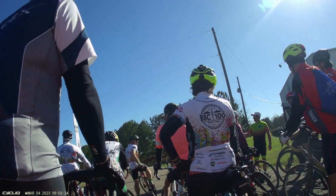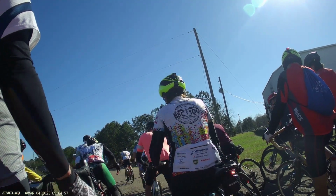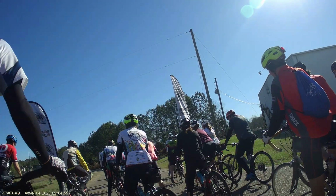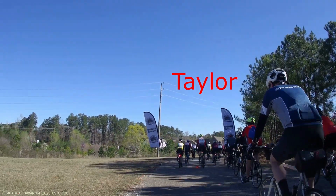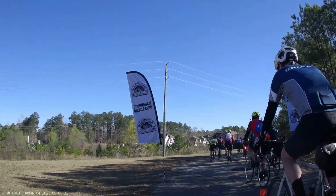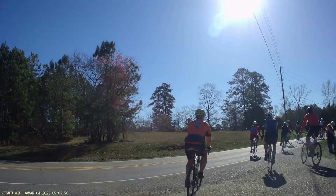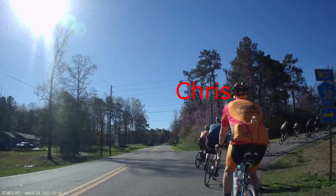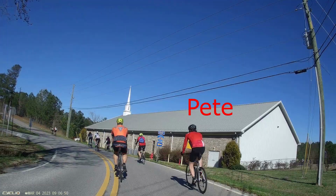There's Taylor Dawson, Carolina. We're looking at Carolina, and now we're getting ready to roll. Rolling out to begin our ride. Today, Taylor is riding the Velvet Felt. We're now turning onto Pumpkin Swamp Road, maybe the best part of the ride.